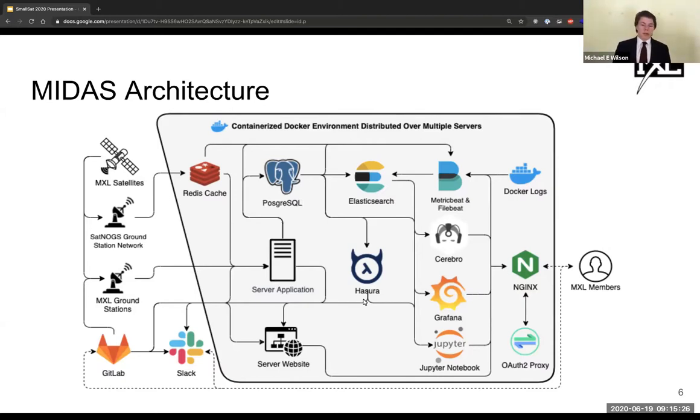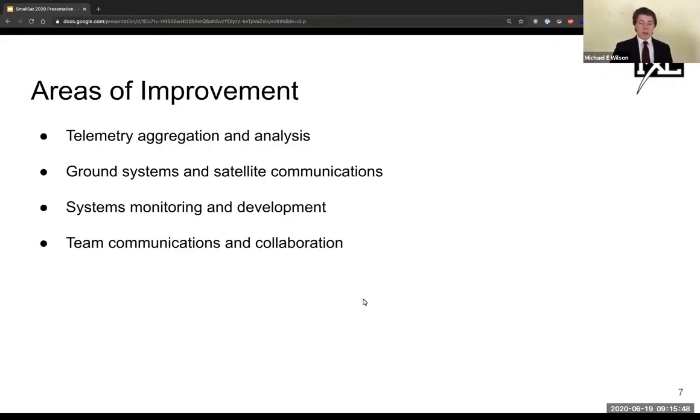We have found that running applications in individual networked containers has allowed us to both manage each service independently and quickly add new services as we learn and experiment. I'll now describe the architecture in more detail by focusing on 4 areas of our operations that MIDAS has improved. These are telemetry, aggregation and analysis, ground systems and satellite communications, systems monitoring and development, team collaborations, and communications. We'll see how MIDAS's system design has benefited MXL.